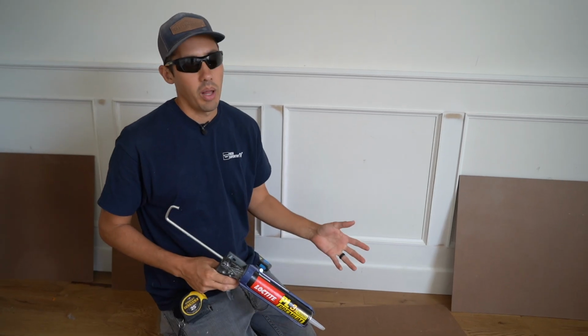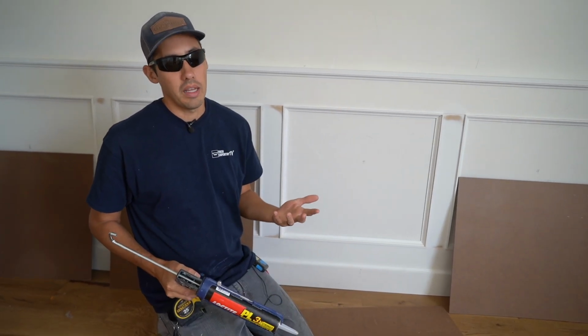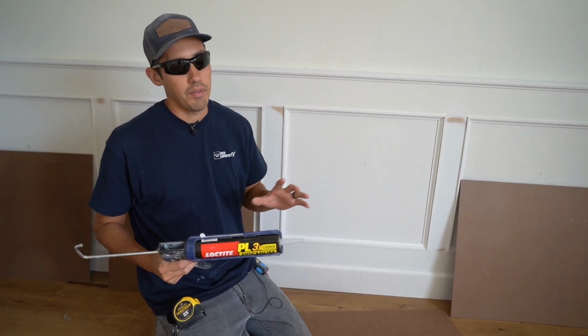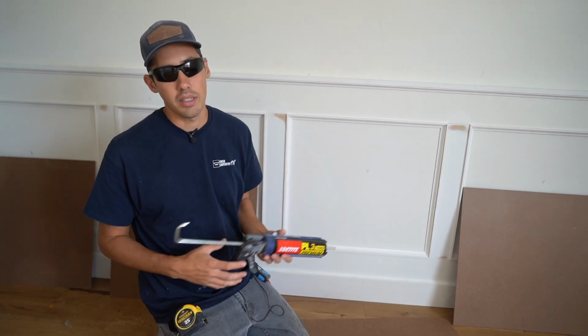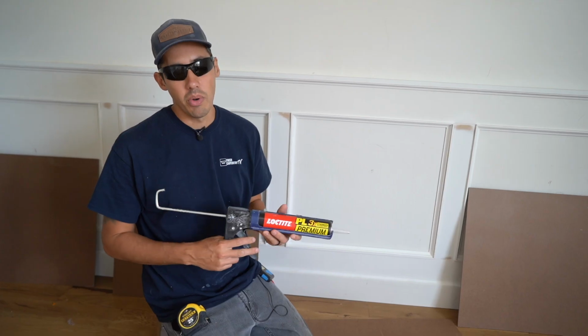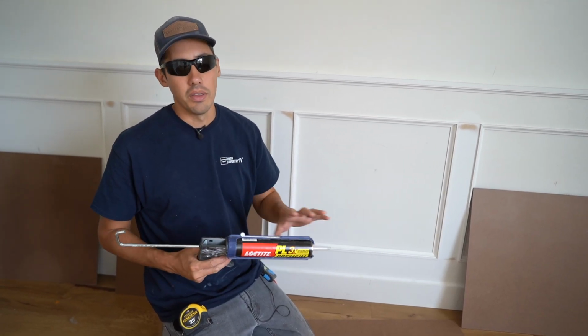Now when it comes to applying this to the hardboard, I would always say go more rather than less, because the wall's not gonna be straight. It's not ever gonna be just completely flush. Well, maybe on a small section like this, but get in the habit of being used to things having bows and dips in them. So the more you put on here without being ridiculous, the better it's gonna fill in those voids.